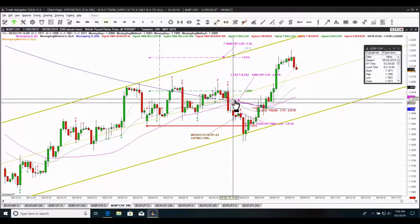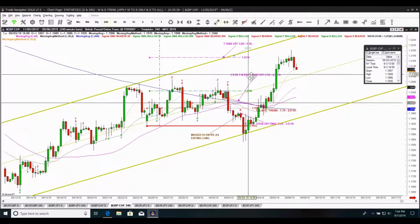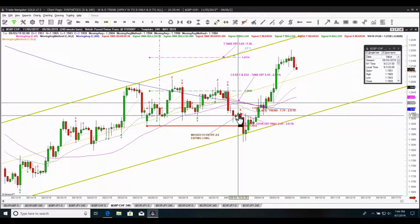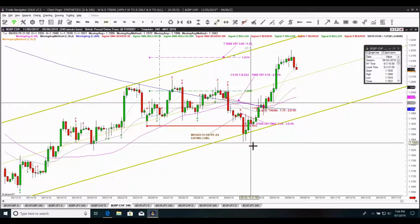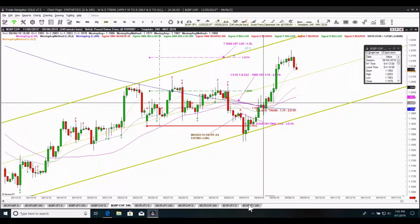Third position in pound Swiss franc, again similar story. Entered here, came back down, tagged me out. I'd taken off various stages to lighten up on the position, tagged me out, and then we headed back up towards what would have been my target. In fact, we would have hit the target if I hadn't lightened up. My stop was below this level, but yeah, 3 trades there which cost me this week, principally linked to volatile movements in the pound. Important lesson: not to trade a currency where there's surprise news potentially going to be happening on a regular basis.